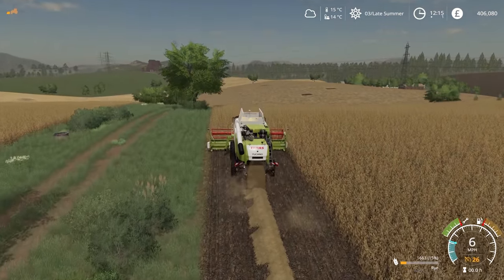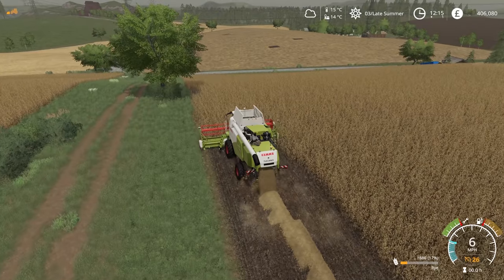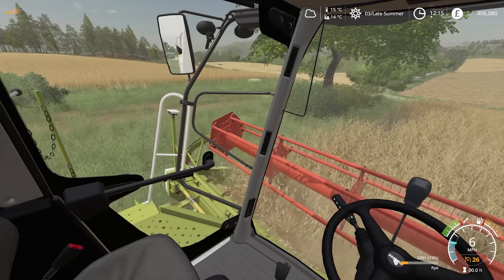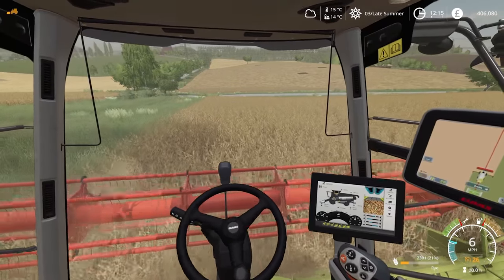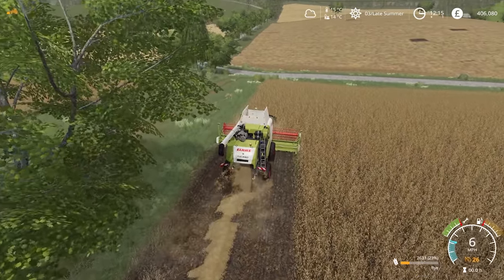We're going to have to do some baling, but the priority is to get the rye taken to the mill so we can get it turned into flour. Okay, right. I'm going to time lapse this, but probably not the whole field.